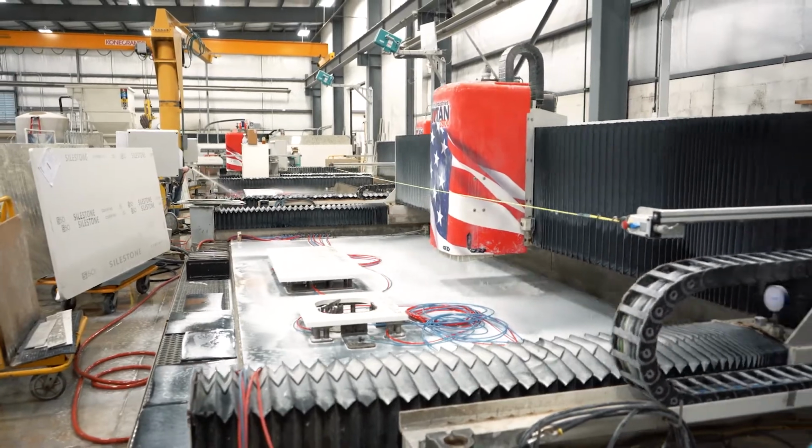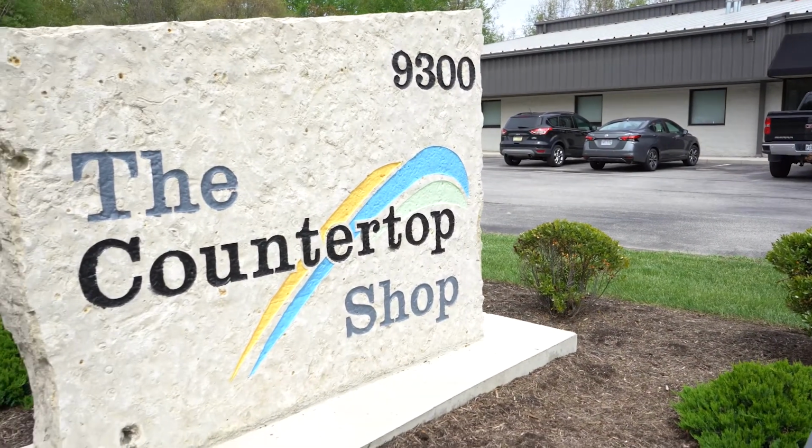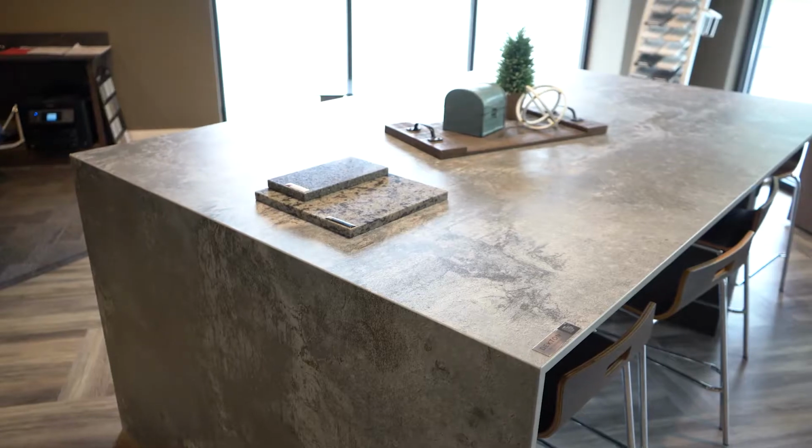The Countertop Shop, we've been in business for 33 years. We've really grown the company and the people. As far as I'm concerned, it's unique because our whole thing is it's all about the customer. They say if you treat your employees right, they'll treat your customers right. We've got a lot of people here that really try hard to go the extra mile for the customer.